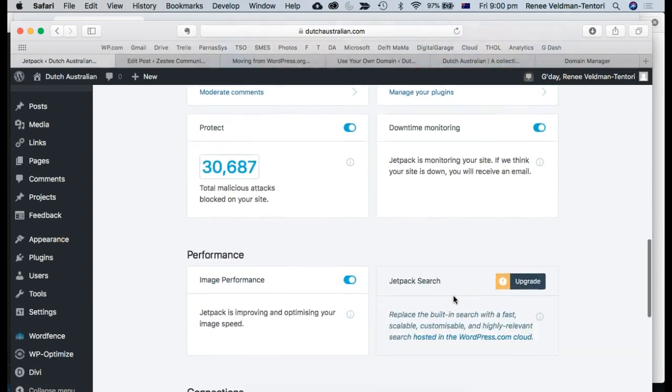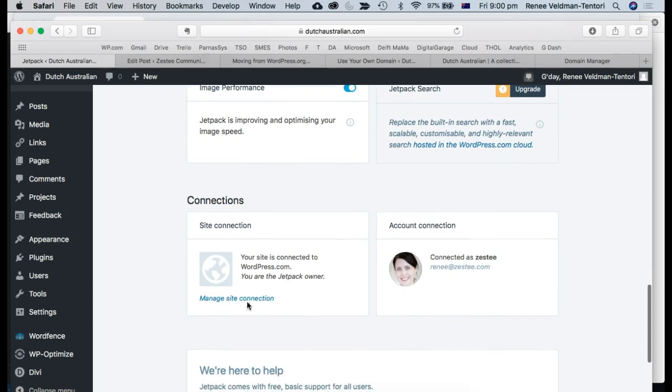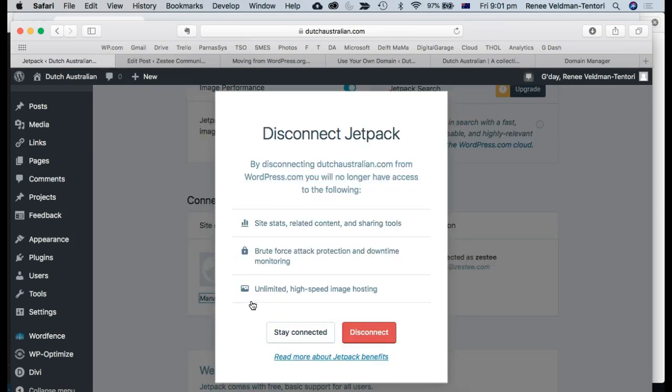Again, another pause until I figure out where. Oh no, here we go. Account connection. Manage site connection here. So your site is connected to WordPress.com. You're the Jetpack owner. I want to disconnect that, because if you don't, what happens is when I redirect the URL and the domain name to my new site, then it's going to really confuse Jetpack, because then the stats are kind of going around in circles.